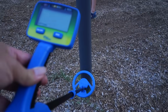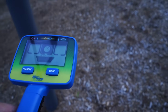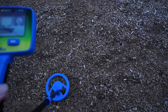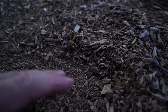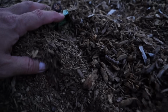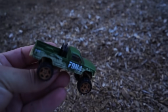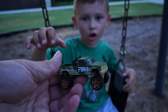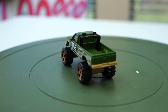No hits yet. Metal pole. Another metal pole. Whoa. Did you hear that? Yeah. Hit. Smiley face. Right by the swing. Treasure. Nothing there. Wait, there's something here. Stormers. It's another truck. Evan, these are all off-road trucks. Check out the big tires on this thing, Evan. Yay! They're all off-road trucks. This looks like a Chevrolet. That is awesome. That is really cool, huh? Chevrolet K-1500.